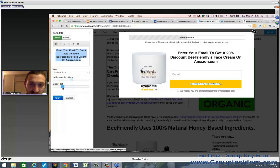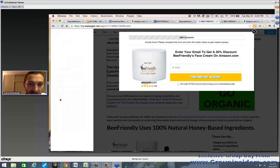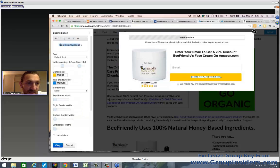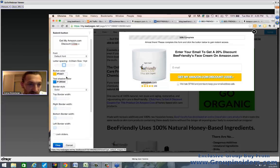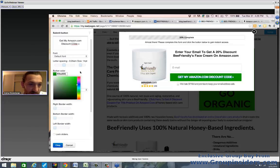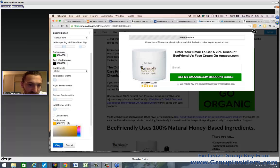Now I'm going to modify this text a little bit so it fits on 2 lines, because I really like to have that fit on 2 lines. There we go. Okay, I'm going to edit the button, change the text to say get my Amazon.com discount code. Lead page is a little bit funky with how their buttons look, so I'm going to make the spacing a little bit wider. I'm going to change the button color to green. I like green buttons. I'm going to get rid of this text shadow, make it white. Let's see, how do I get rid of the text shadow here? Yeah, make the text shadow black, actually. And I'm going to make the border color white.